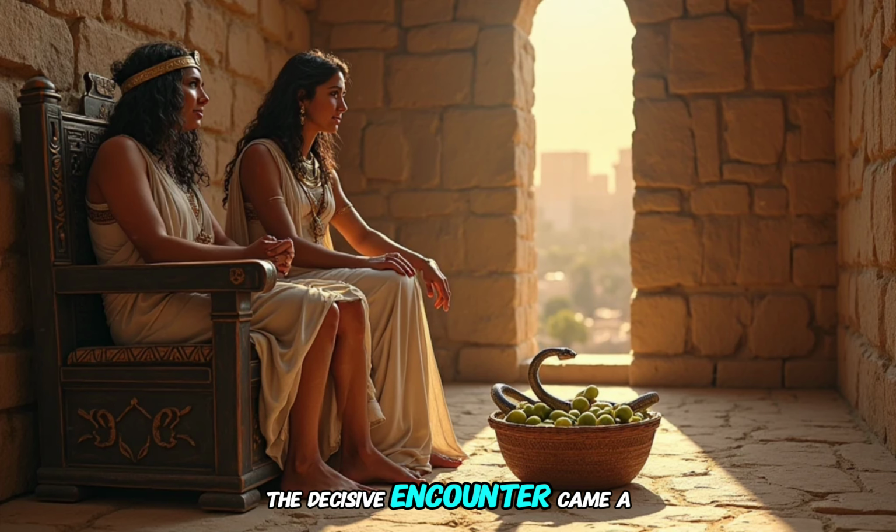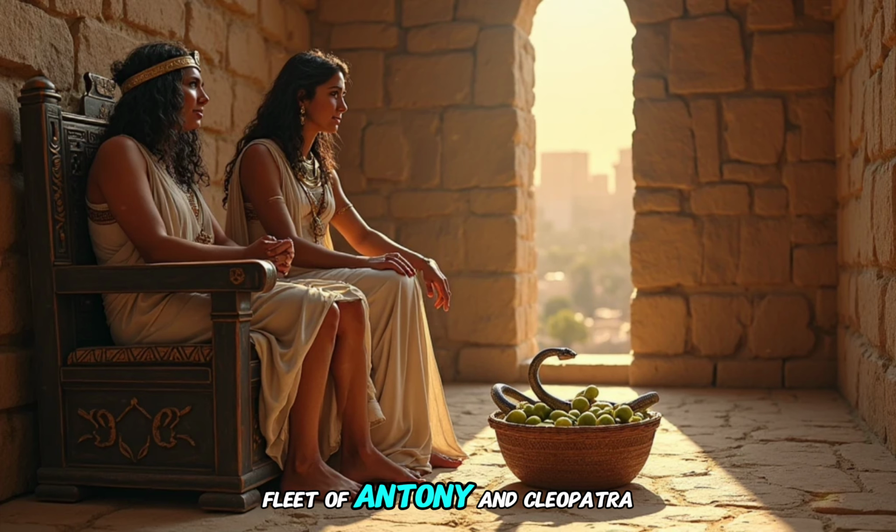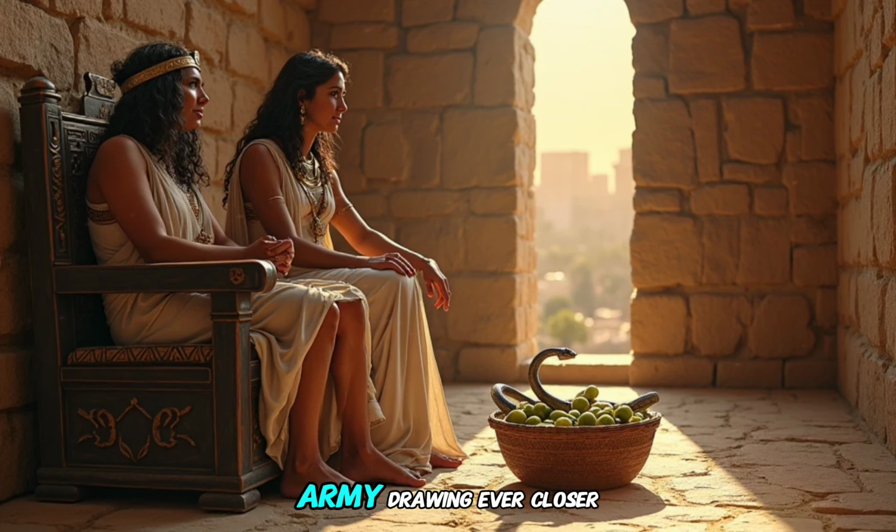The decisive encounter came a year later, in 31 BCE, at the Battle of Actium off the western coast of Greece. Octavian's admiral, Marcus Agrippa, commanded a superior naval force that decisively defeated the combined fleet of Antony and Cleopatra. Though they escaped with their lives, their strategic position was destroyed. Back in Alexandria, with Octavian's army drawing ever closer, Antony was misled into believing Cleopatra had died. In despair, he took his own life, falling on his sword.